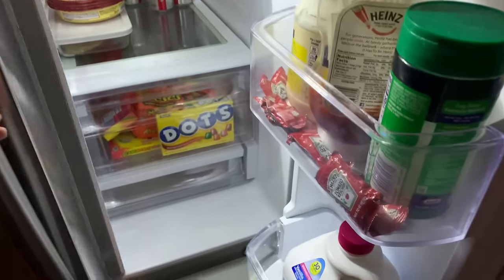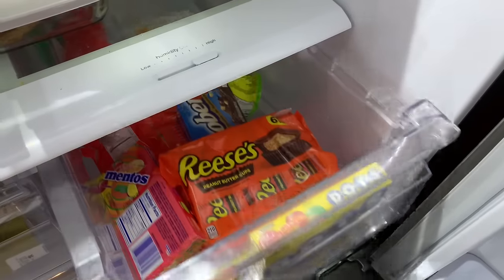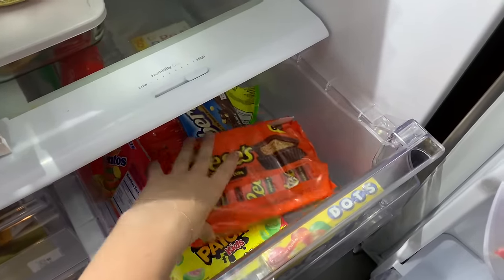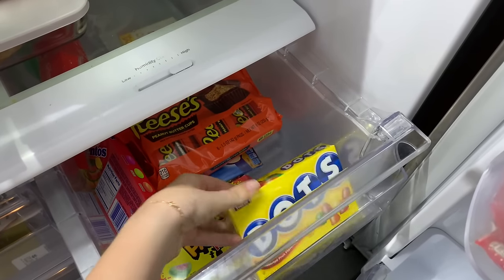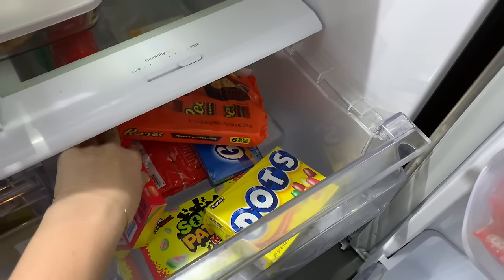Once the boys are asleep, it's then Harris and I's time to spend some quality time together, and on this night we decided to watch a movie. So here I am just picking through the candy stash that we have in our refrigerator. Harris loves to eat every kind of candy cold, and so here I am picking through it to try and pick what I want to eat during our movie.